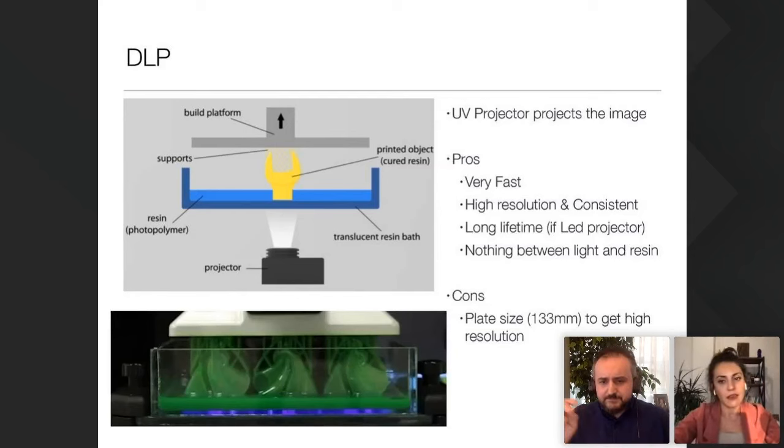Excuse me. Yes? Can I stop you? We have some questions about whether they can use our resins with their LCD printers, but we will share it in coming slides, like how you can use it and how you can reach our printing parameters. So we will show you some tips on how you can use our resin on different printers.